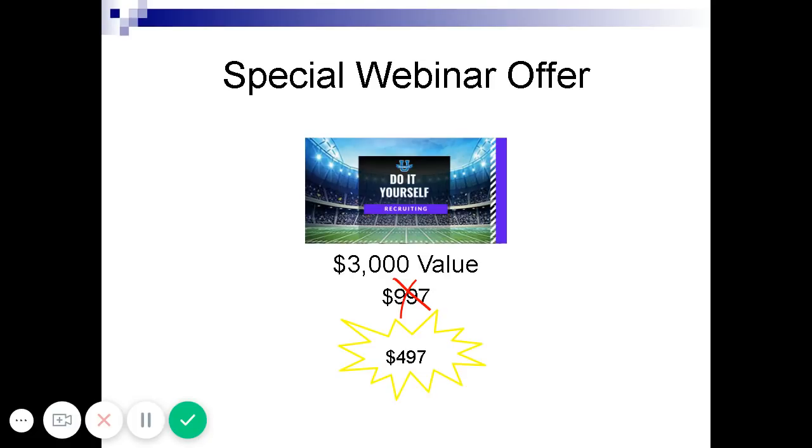We're going to show you how to email these guys, how to contact these different guys or girls, these different coaches. We're going to show you everything you need to do in order to increase your opportunities, how to get invited to camps or invited to games. We're going to show you how to do that, and you'll be able to increase your opportunities and get the exposure that you're looking for.